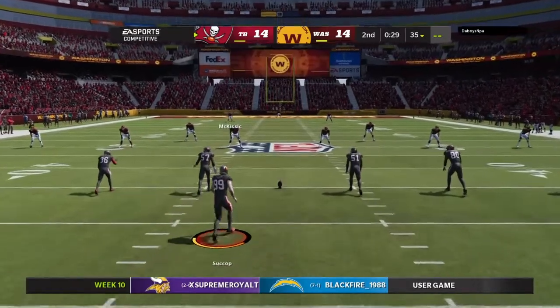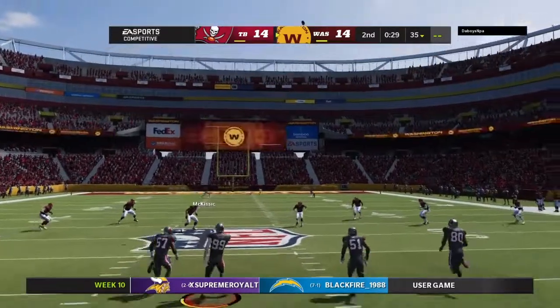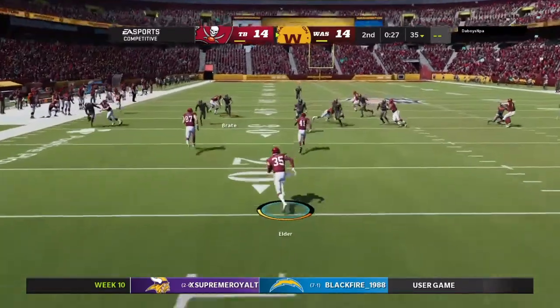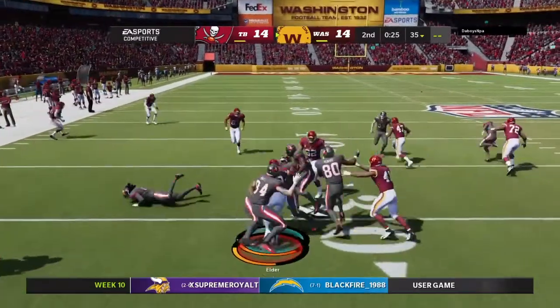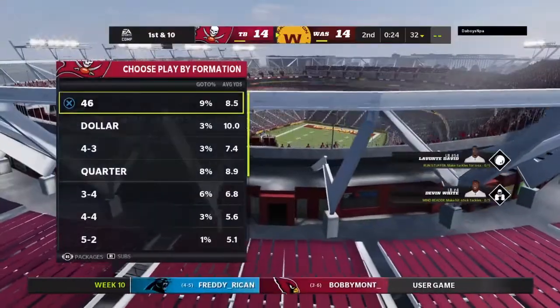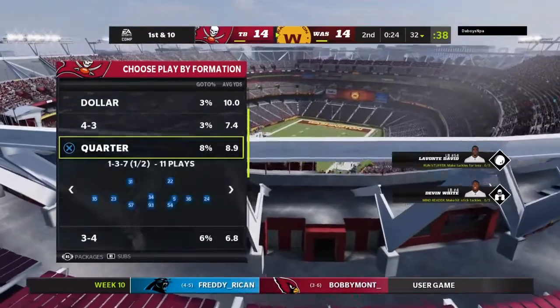This one tied at 14 now as he sends this one away. From the 6. A solid return, pretty good field position. They'll start at the 32.